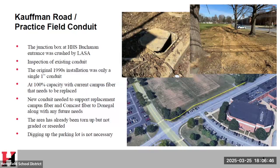Coming up, I'm also not certain we're going to be able to remove the fiber that's in there, given how bad the condition of the conduit is. That is also going to prevent us from replacing the fiber that's in there, which was part of this project as well, which we'll talk about on the next page.